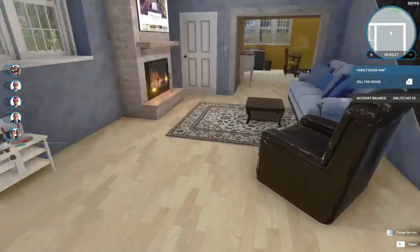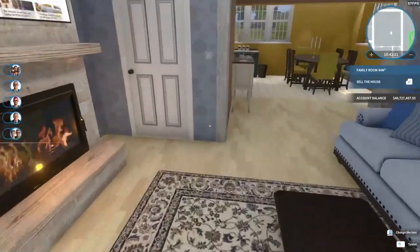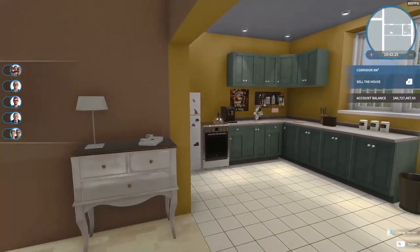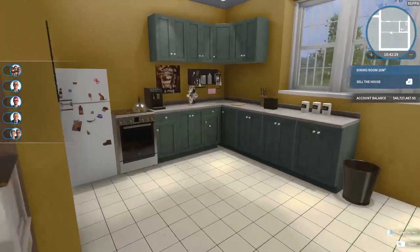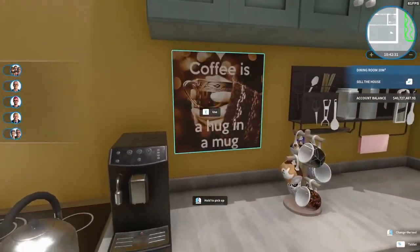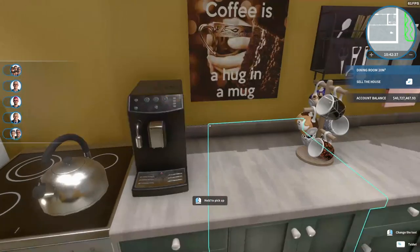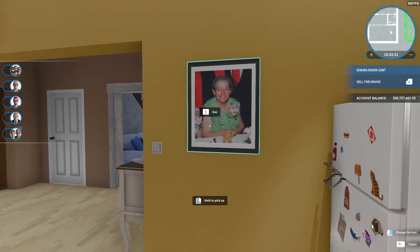Did you want to see the living room? Oh, yeah. We'll look. First of all, I painted the kitchen a pretty yellow. It's called Sunshine. Coffee? I see the word coffee over there. Yes, you do. This coffee is a hug in the mug. Yes, our friend Malzi sent us this picture. I like it. And yes, I use it whenever I'm able to.